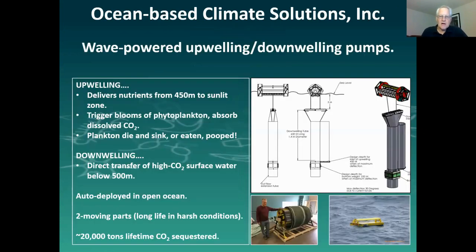It's a wave-powered upwelling and downwelling pump. It rides the ocean waves, brings up deep water from 450 meters, loaded with nutrients that triggers blooms of phytoplankton. They absorb CO2, and then they die, and they sink to the seafloor. It's called the biological carbon pump, where they get eaten and pooped.